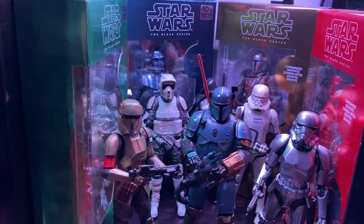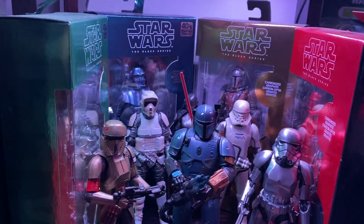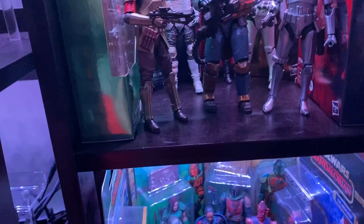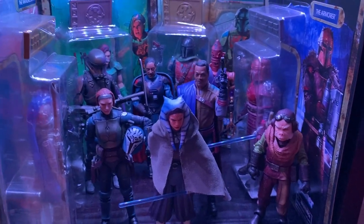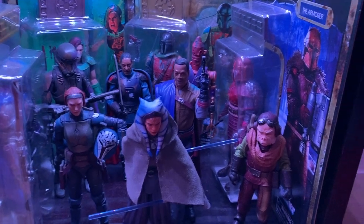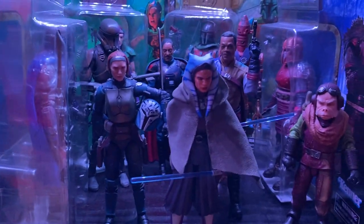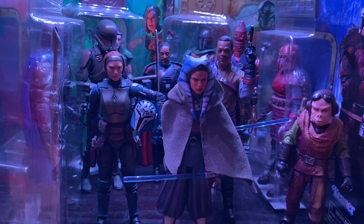So anyway, I opened some and I kept the ones in the box I liked the best. And then the same thing for the credit collection. I thought it was cool, I thought it was fresh. And then they just took it too far. We didn't need three waves of this. Just my opinion.